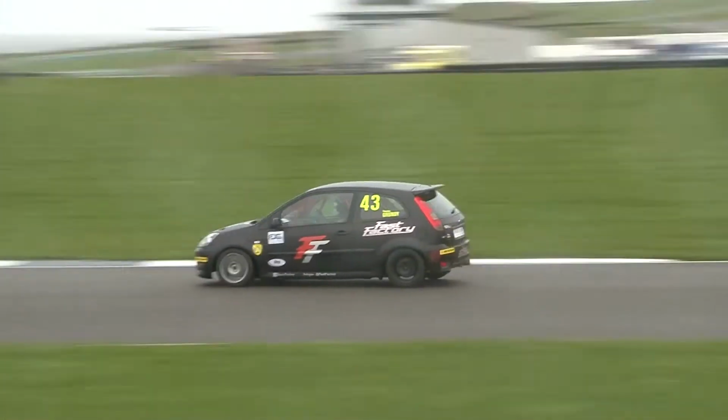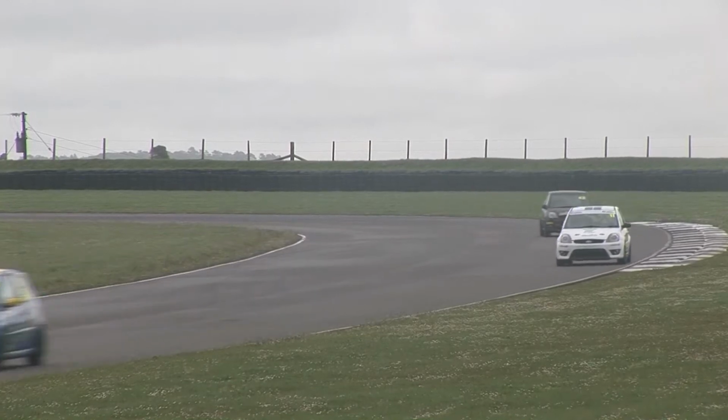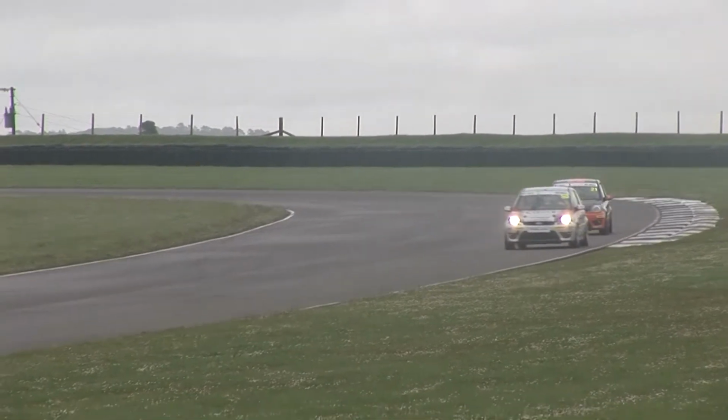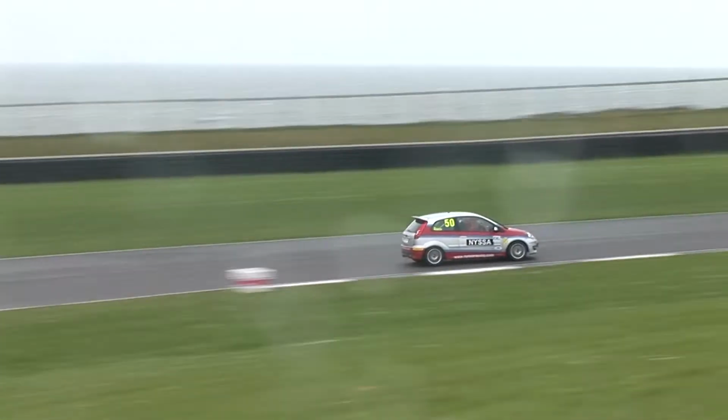So tyre choice was crucial. Aaron Thompson, for his part, of course, did the business in qualifying. Conditions were slightly better in qualifying, got to say, still wet, but Aaron Thompson had his best qualifying of the season, second position, and just under 2/10 behind Rob Cox, who set the pole position time.